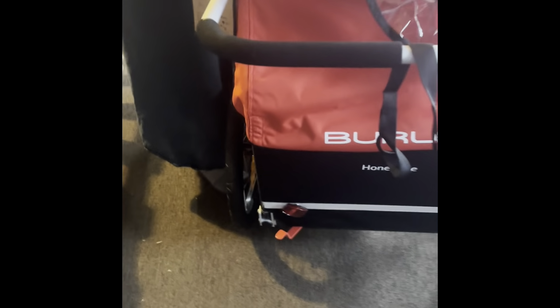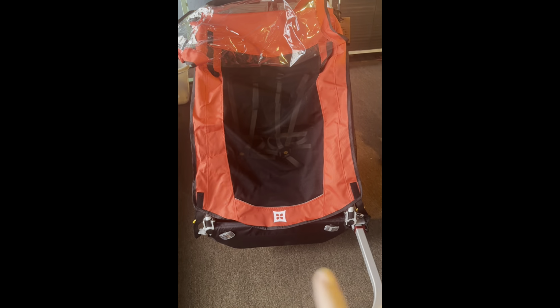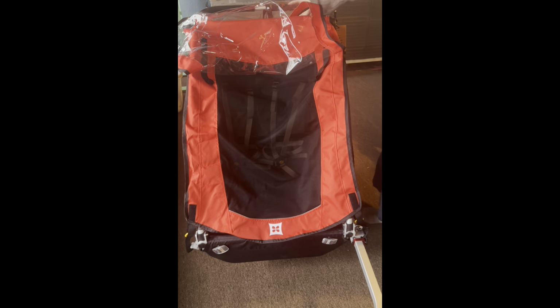Let's go over here. Okay, I will show you what is so amazing with this. Another feature that I liked is that this has a screen over it. Another model that we were looking at did not have this option with the screen. Don't have your mouth open if you're sitting in there. So there's a screen option, but there's also this rain option, and it says that it's waterproof. So I'm super excited about that, so we can be in all sorts of weather.